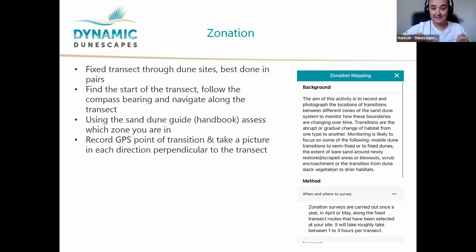So you'll be able to stand in an area, look around and ask, what zone am I in? And if you move between zones, you record that point of transition and take a picture on both sides. Then from the start of the transect to the transition point, we want to measure that distance so that we can understand how far or how large that band is. So that's the measuring between points.